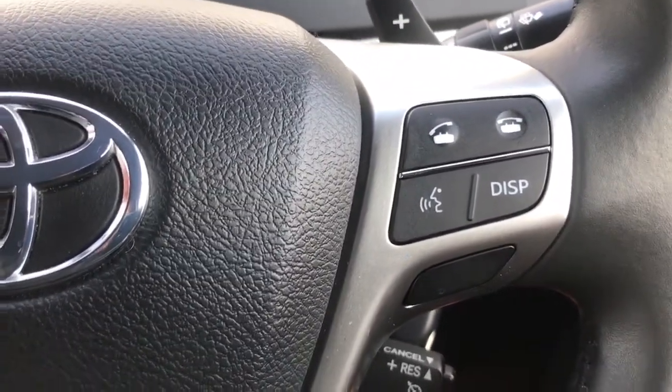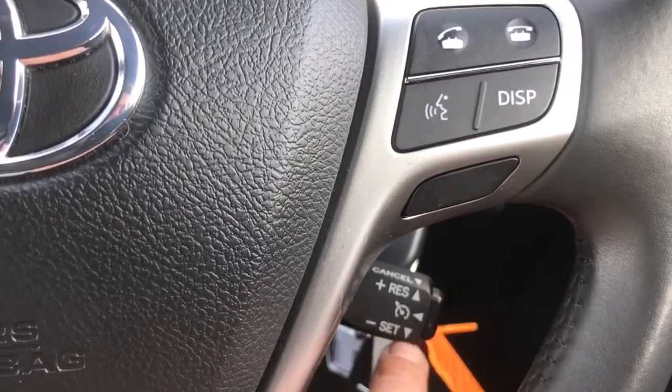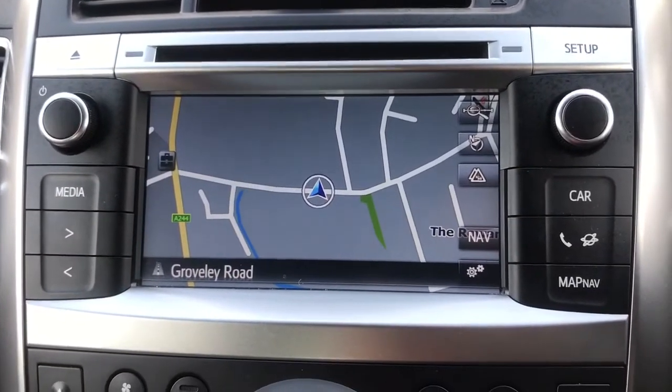So hit that button, ask it to dial any one of your contacts list, and it will do that for you without you having to take your phone from your bag or pocket. And then underneath that, on this stalk, we have cruise control as well. Over in the main center console area, you can see this car has got satellite navigation.